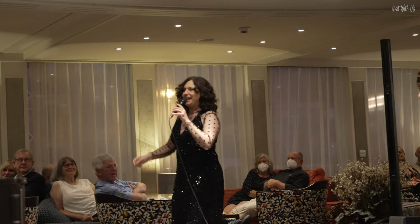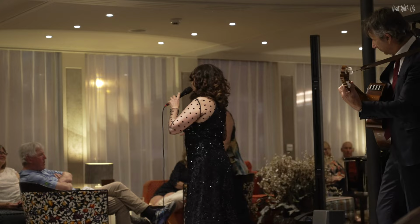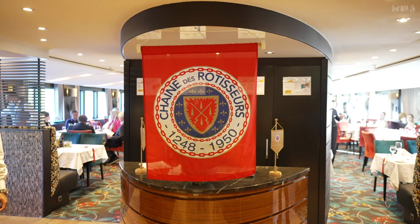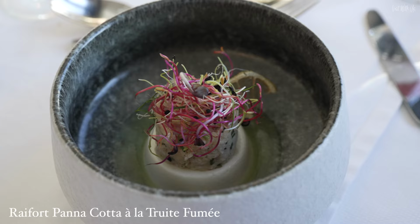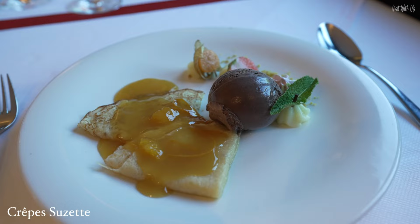With our ears thankfully resting from the din, we set sail for Vienne and prepared for yet another special gastronomic evening. This time at the special Chaîne des Rôtisseurs dinner in the main restaurant. The Chaîne des Rôtisseurs is an exclusive international culinary society, and membership is by invitation only, and is only extended to those possessing world-class culinary acumen. Did we mention earlier that AmaWaterways were renowned for their cuisine? I guess these last two nights have kind of proved that already.